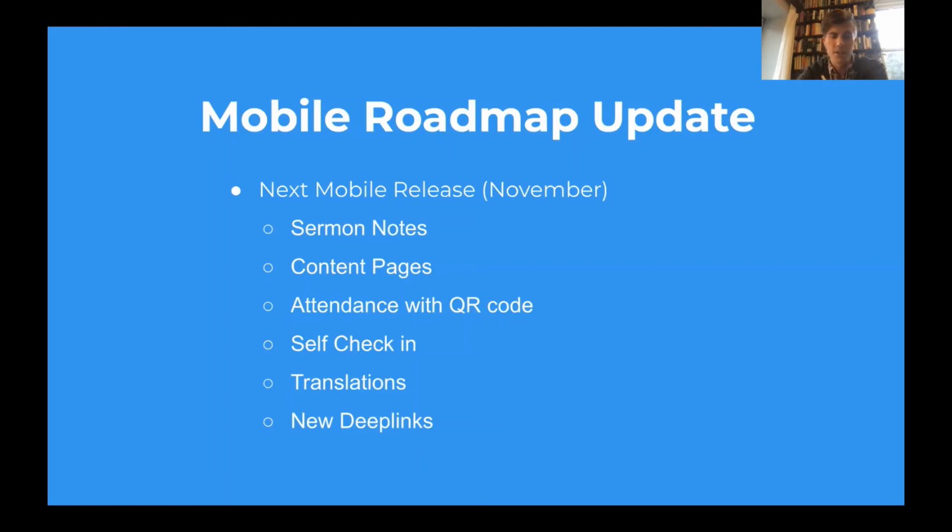Two other things are that we are going to be supporting translations within the app. So if you're a church that might have a multilingual campus, like a Spanish or a Chinese, we are going to be supporting Spanish and both traditional and simplified Chinese. So all the hard-coded words within the app will translate.